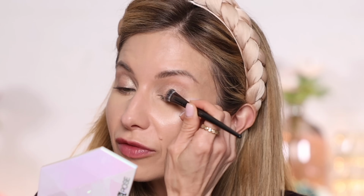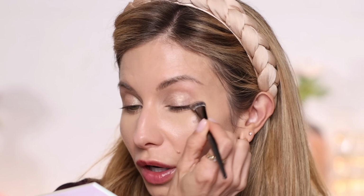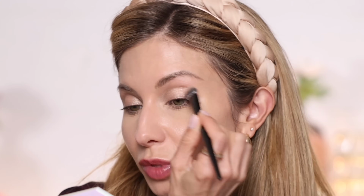But there is an eyeshadow palette that I want to share with you today that I've been loving. So today we are going to put shadow on top of this, but just look at how pretty this is. Even though it has peach in the name, on me it's more of this beautiful shimmery gold color. Do you see that? And you can wear it kind of sheer.